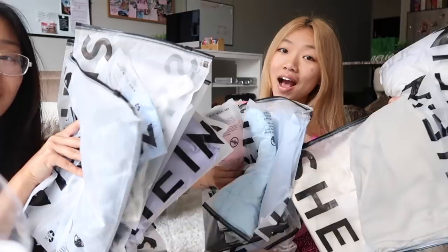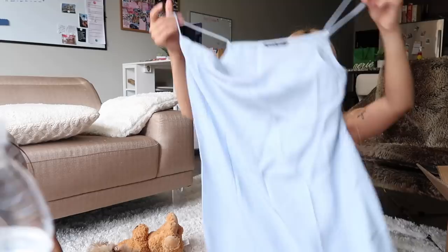So I ordered basically, why does this look like it's zoomed? I just ordered stuff I like. Okay, we got Char over here. I'm gonna be stealing this. Y'all see this? First up, we have a skirt. Bitch, I have a skirt in white. So I get this blue dress and it comes with this little corset in the middle.